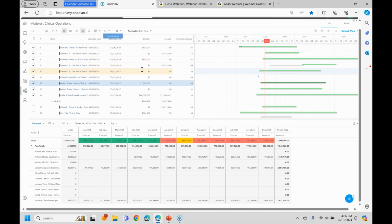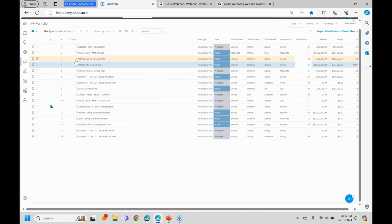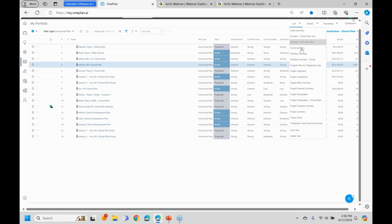So if you want to take a deeper dive into this modeling tool, be happy to do that with you at any time. The other thing I wanted to show you is if I go back up here, and I'm going to change this view back to my portfolio summary view.